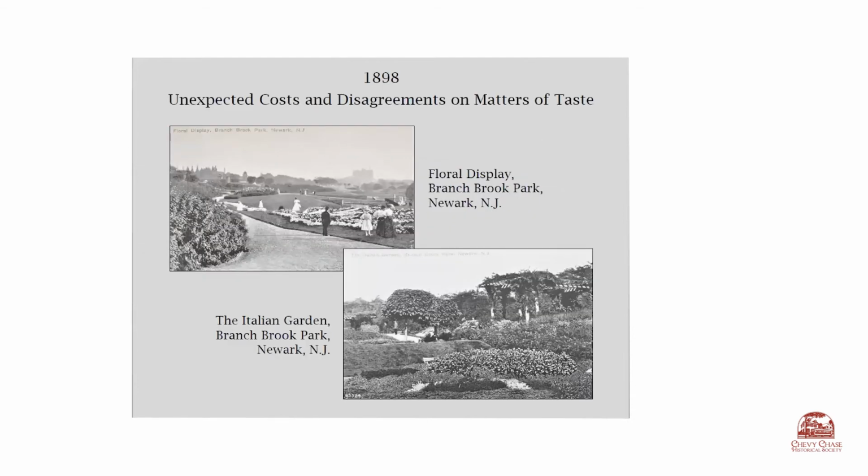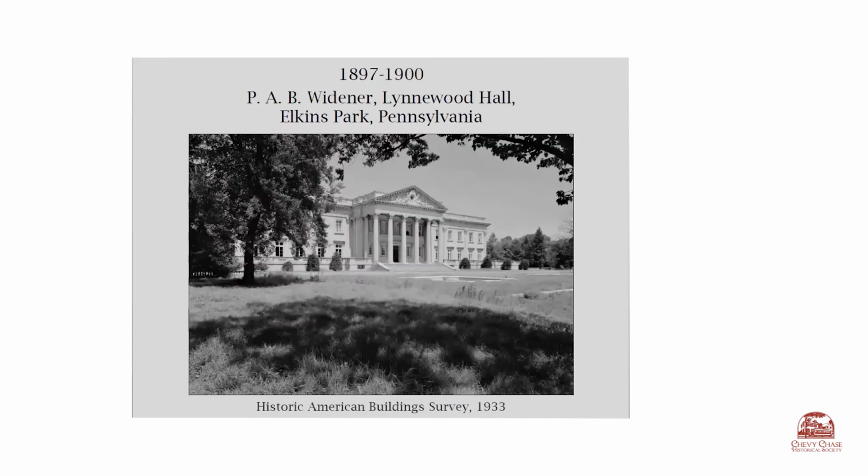And here's some of his floral displays, but much later, of course. He didn't do that gardening at that point.